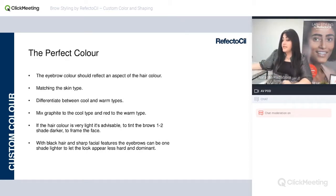If the hair color is very light, it's advisable to tint the brows 1 to 2 shades darker so that you can frame the face. It does help to frame the face when there's brows that are visible.